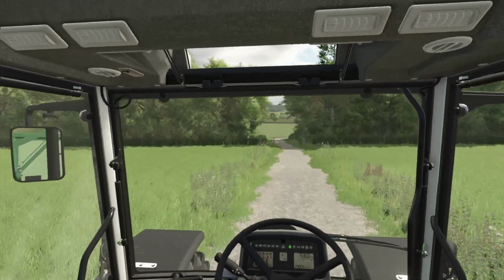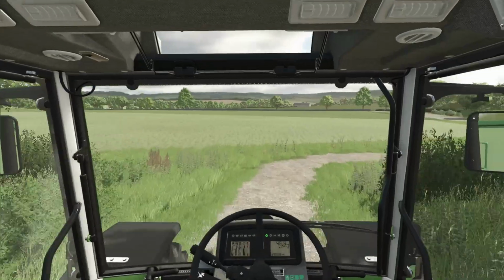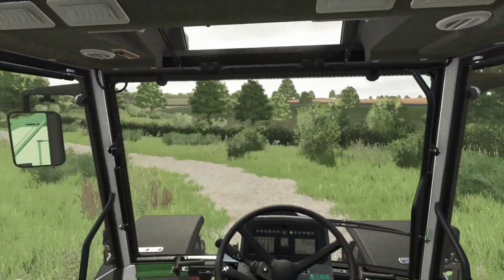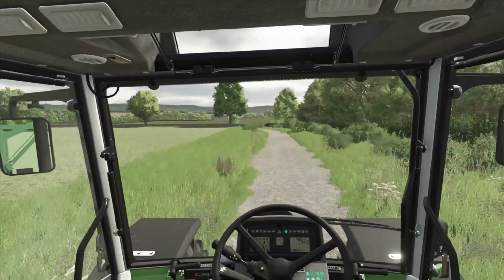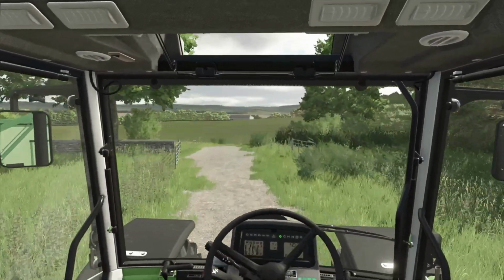Looks like there's a gate up ahead which is open. Alright, so we're just going to go straight through that and around this turn. And yeah, this looks exactly like it showed on the map. And then there's going to be another gate we need to go through. And then around this corner up ahead, there's a little stream we need to cross.